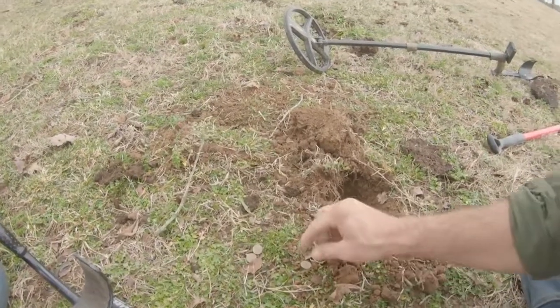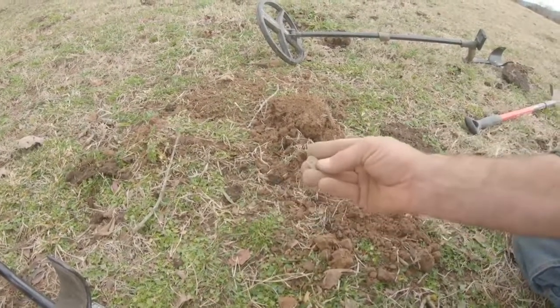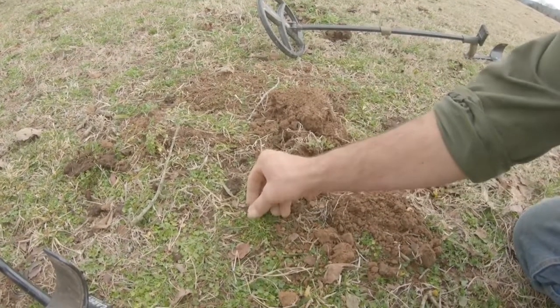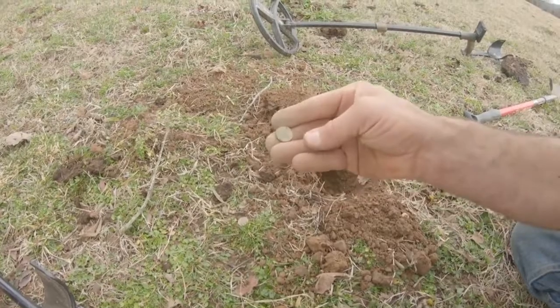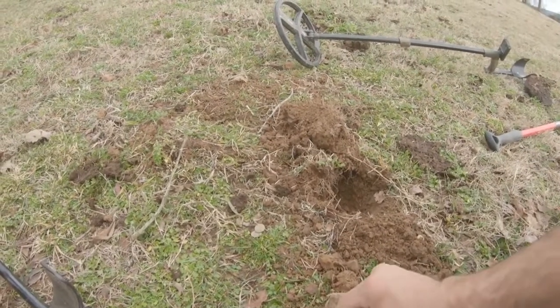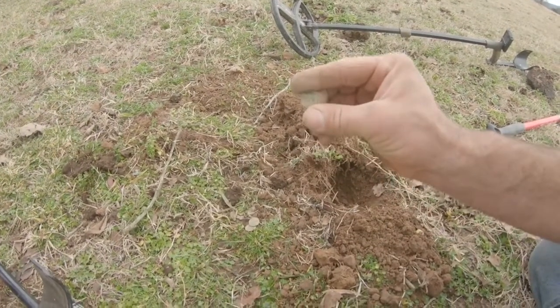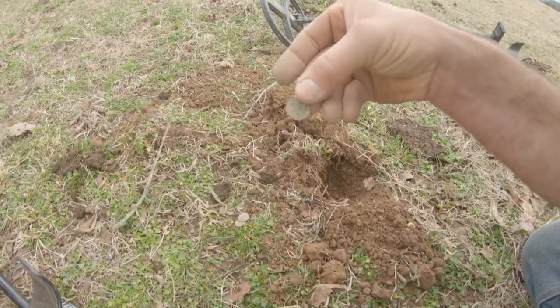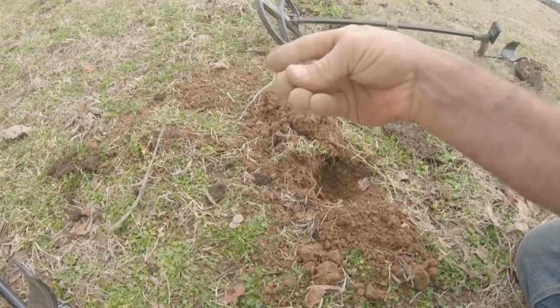Maybe. I got this little coin spill. I dug one, and the next one was a memorial, so I didn't even bother turning on the camera. And then the third one happened to be a wheat. 1942. That was so close. That was pretty close, wasn't it?